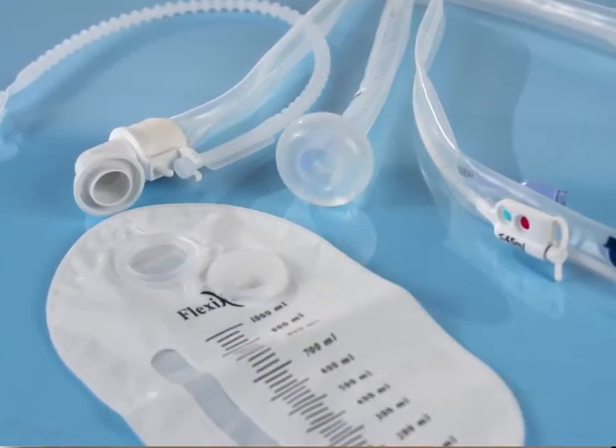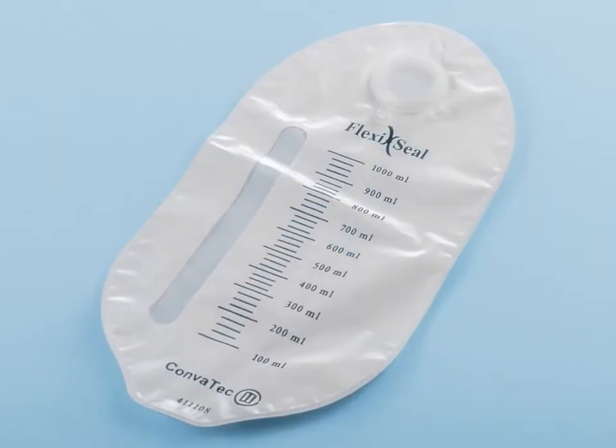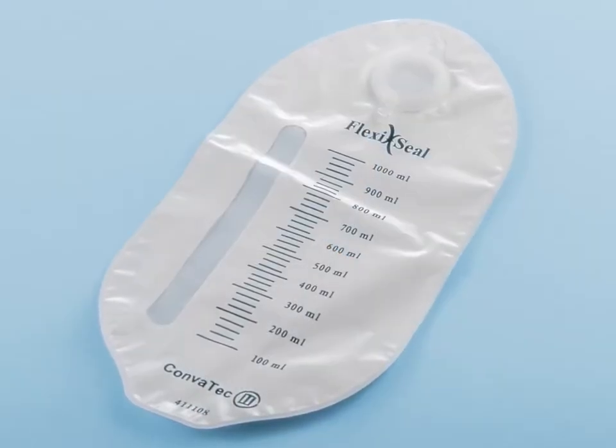The Flexi-Seal Protect FMS kit contains one privacy collection bag that has 6 times more odor capturing capability compared to charcoal filtered collection bags.